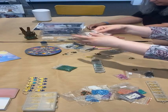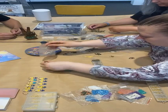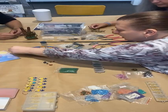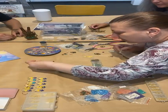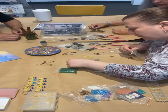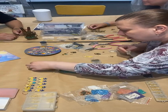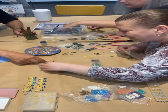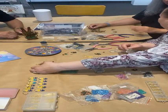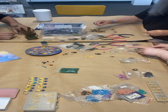Okay, so this is the center. I'll just show what I got here. I got another black for myself. There are blue ones you can have. There are light blue ones you can have. Which ones do you want? Clear, red? I would maybe take these. These ones? Yeah, it's very golden. What do you want? None of those. I need some jump rings though. Jump rings. Okay. The smaller size.